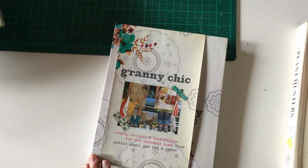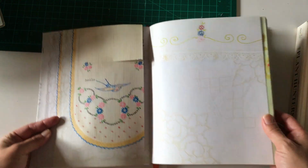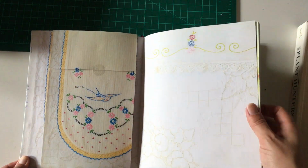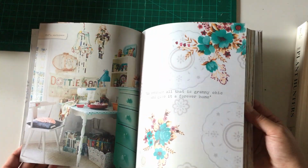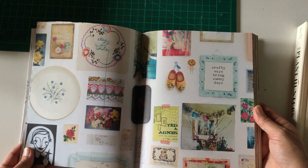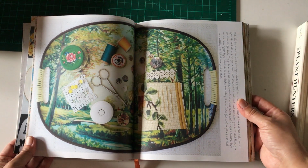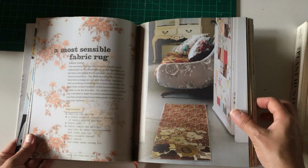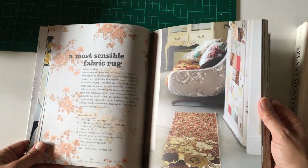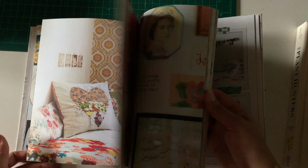A lot of you have probably seen this one called Granny Chic. I actually found this one in the free library. So this was a fantastic find. And it has gorgeous photos of vintage linens and wallpapers and a whole bunch of gorgeous pages to use. If I had a second copy of this one, I would cut it up. The fact that I only have the one makes me more hesitant to do that. And I've looked online for other versions and they're really quite expensive. So I think I'm just enjoying having this one at the moment.